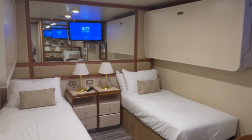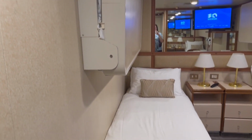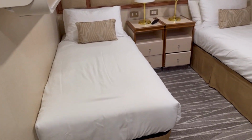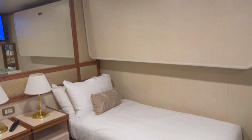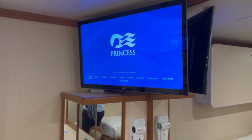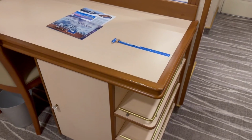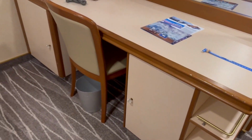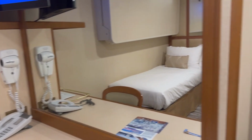So here is an inside stateroom, which we had three people in this room, three teenagers, and they were just fine in here. You'll see that there are the two twin beds on the sides, and then up above there are two other twin beds that fold down over the top of it, making it like two bunk beds. There is a desk here that you could sit at if you needed to. When we were on this cruise, my kids were actually taking some summer school college courses, and so they were doing those right there at that desk while we were there.